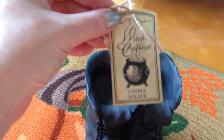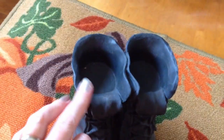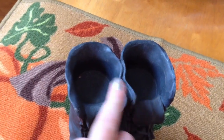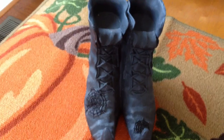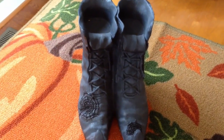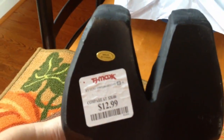They're by Witchcrafters. Candle holder. As you can see, they take like a votive candle. And I'm pretty sure Yankee Candle is bringing back the large jar holder again, and hopefully I can scoop that up. But I did get these for $12.99. And they're just nice and sparkly.